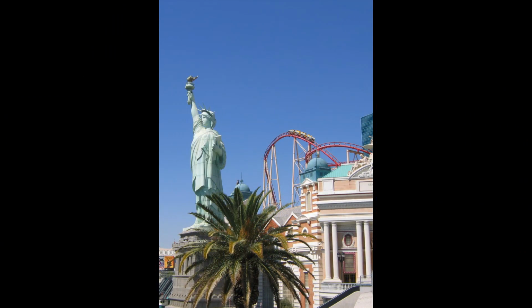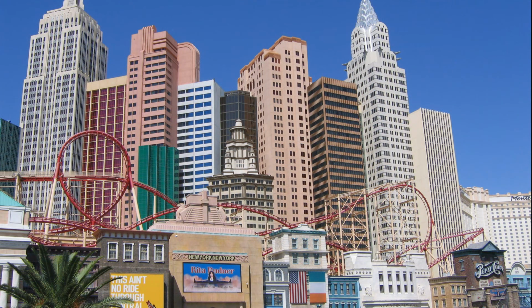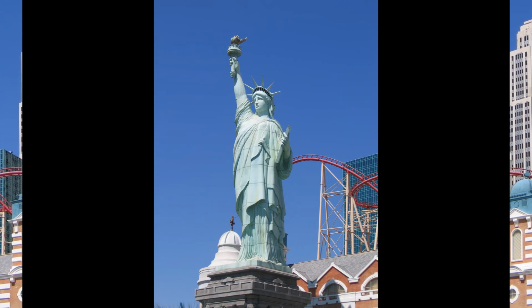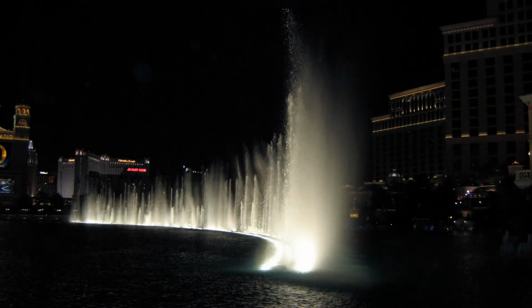As the very first city-themed resort in Las Vegas, New York, New York offers a diverse mix of attractions paying tribute to the Big Apple. It's famous for its roller coaster, which is hard to miss, set in a perfect postcard shot. Its surroundings include a replica of the New York Harbor, a 150-foot model of the Statue of Liberty, as well as several of Manhattan's popular buildings.